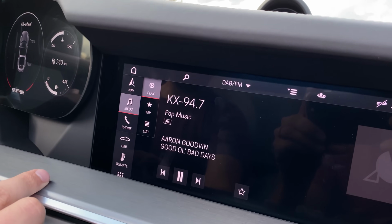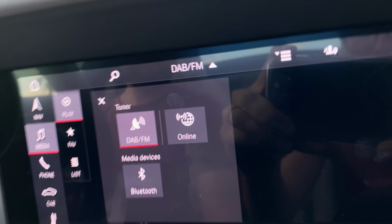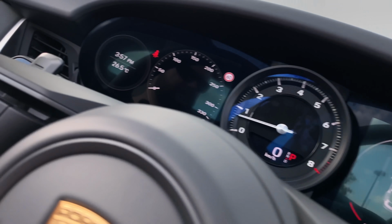Yeah, and none of the new generation 911s or Porsches. You can add your favorites to your hotkey on your steering wheel.